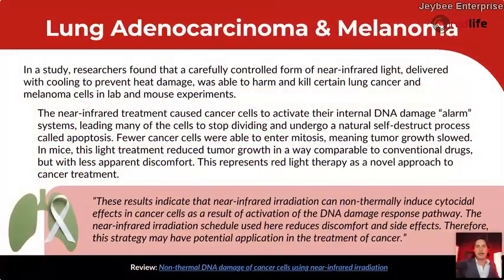She's excited and happy about the results, and I can see why. So let's continue on here. You've got lung adenocarcinoma and melanoma.